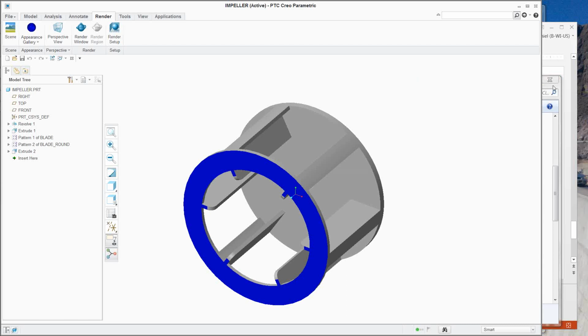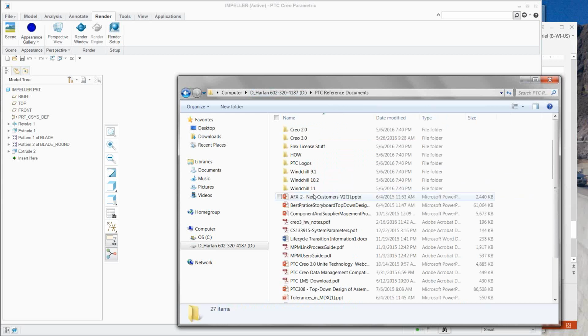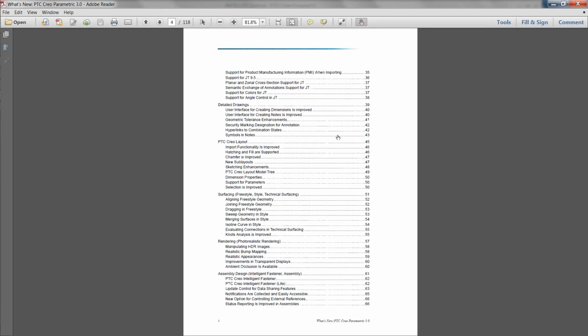Questions are kind of coming in fast and furious now. So, any integration of Creo Schematics, Routed Systems Designer into Creo Parametric in Creo 3? I'm not sure. Can you read that again to me? Yeah, it says any integration of Creo Schematics, any Routed Systems Designer into Creo Parametric in Creo 3. So that should all be the same as it was. I'm not aware of any changes.